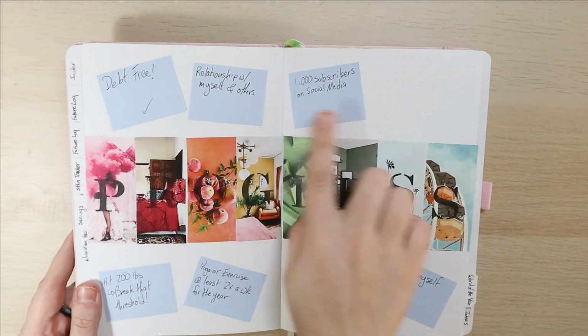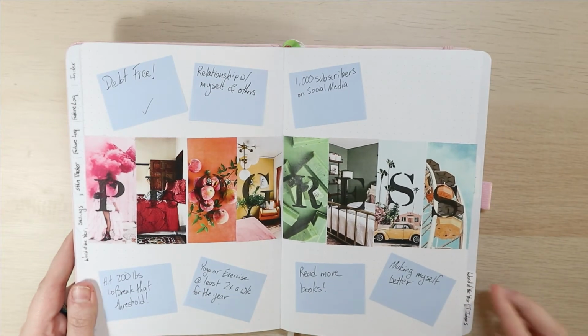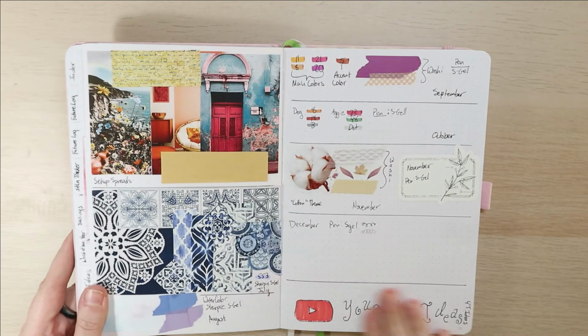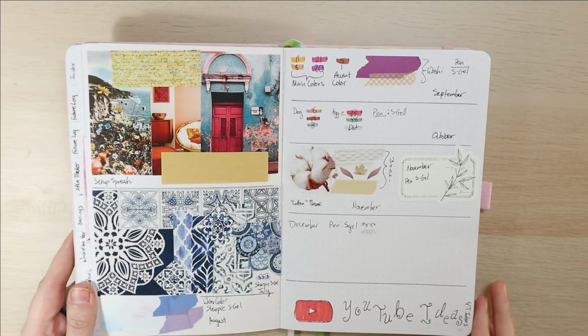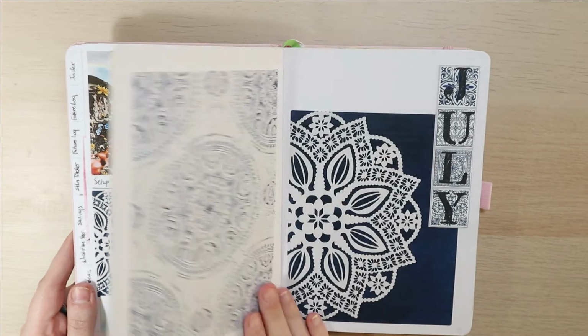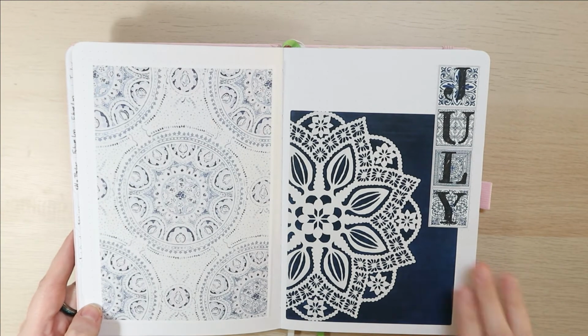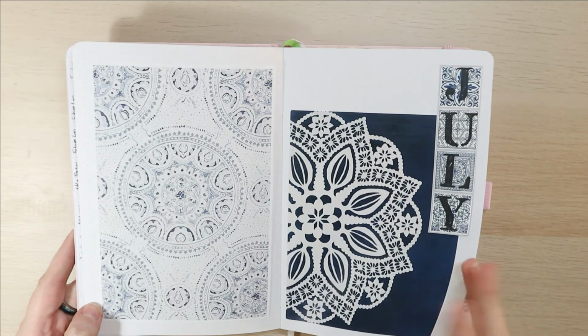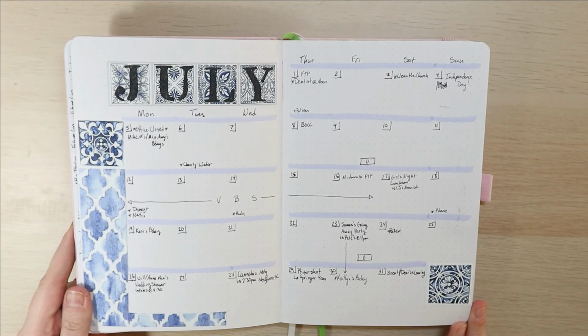And then here are those sticky notes that I moved from my first journal to this journal to show my goals that tie into my word for the year. Again, my YouTube ideas spread that has my inspiration picks and colors and things. And then July is blue. To be fair, I think this particular color should have been more on the indigo side of things, but this is what I ended up doing.